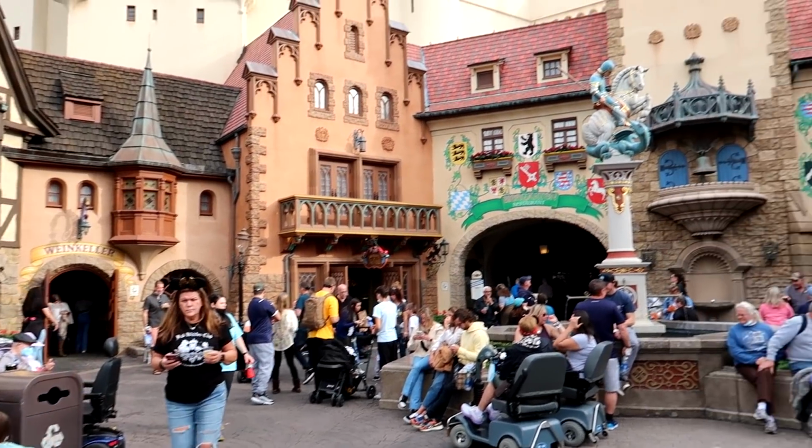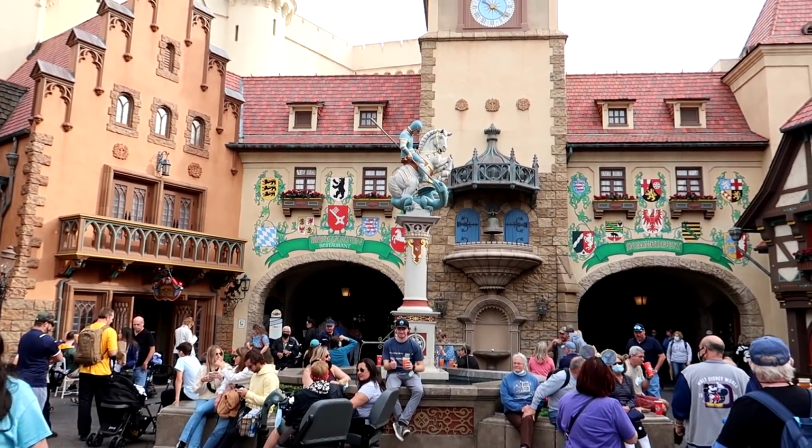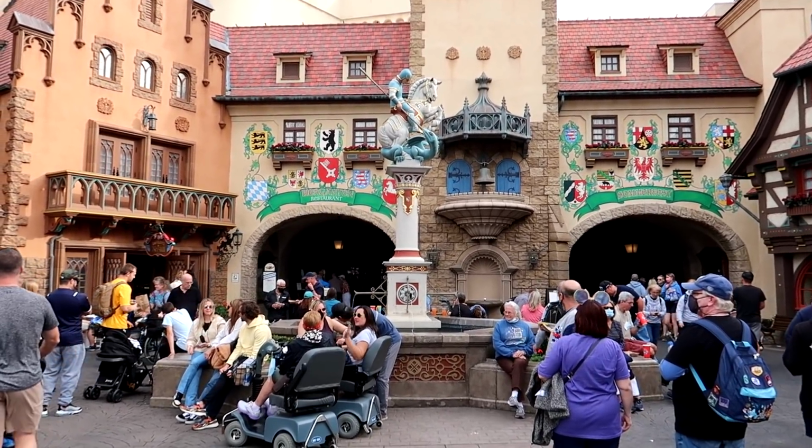Here we are in the German square. Over in there is the beer garden. It's a really good German restaurant. I've eaten there a few times. Don't have a reservation for this go around though.